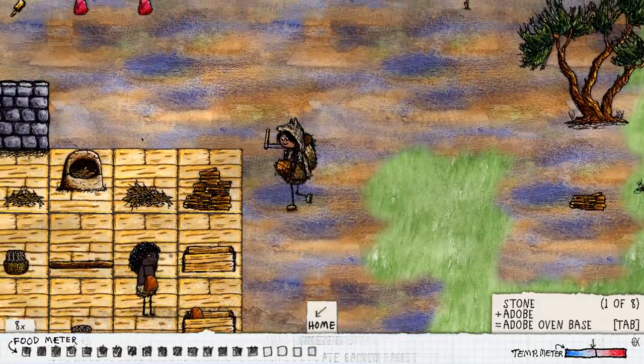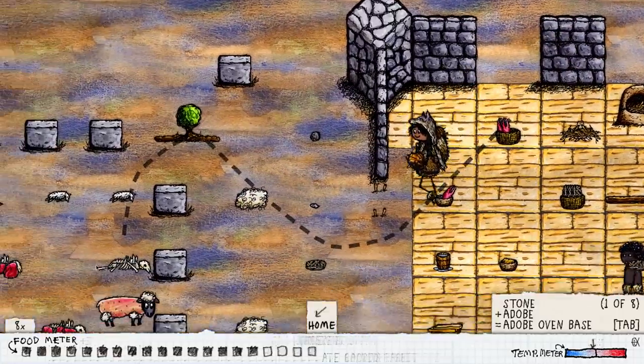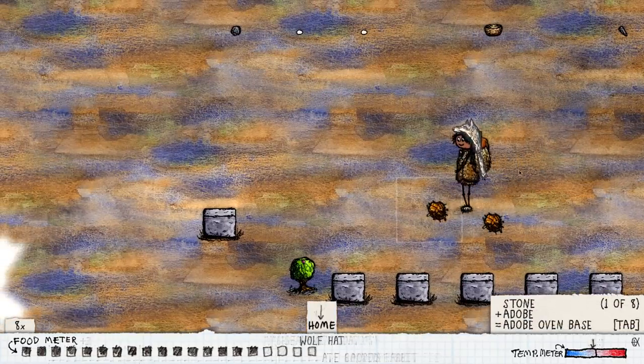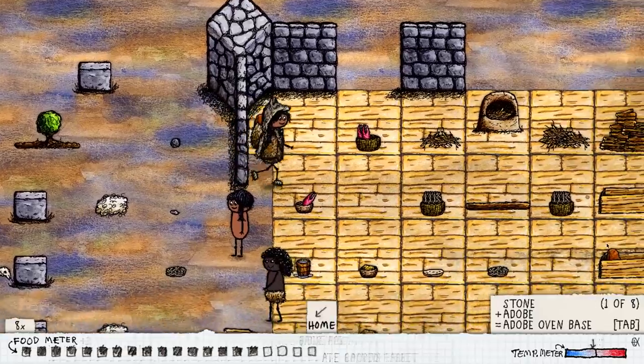Okay, we have one oven. We don't need more than one oven, so I'm not even going to worry about that. I'll just leave this behind. Let's say over here, above the sheep pen. If anyone wants to expand it, feel free to use that. I won't mind at all.